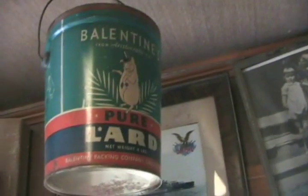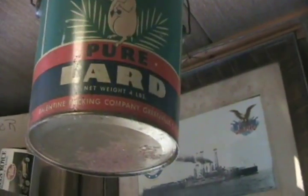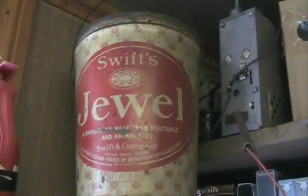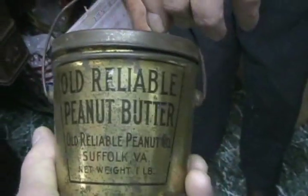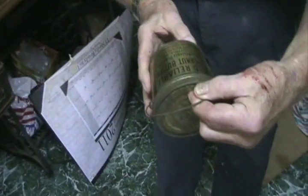Swift, you know about Swift. Valentine's, that was a local outfit in Greenville. A large bucket, and it's got the pig on it with the top hat. And this is Swift's Jewel, a shortening made from vegetable and animal fats. Let me show you my peanut butter can. All right. Oh wow. That's a peanut butter can. Old Reliable peanut butter, Suffolk, Virginia. Wow. You got the little lid on it like a little syrup bucket, isn't it?